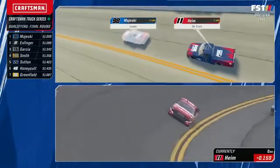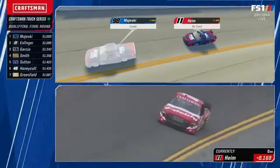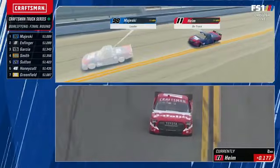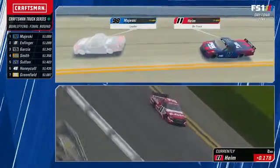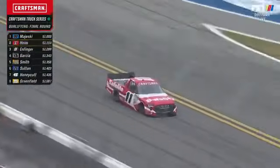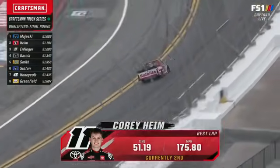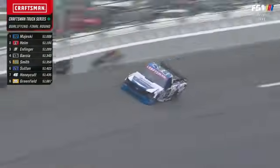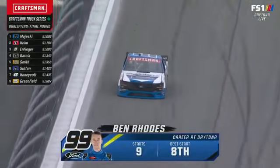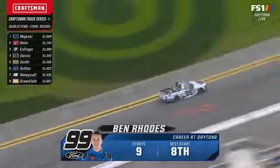Tracking second, Ty Majeski. There's Majeski coasting back to the pit area on the bottom of the racetrack as Heim goes by. Looks like he's going to clock in second so far. Pretty confident I know Corey Heim is about what that means about tonight's race. And he'll stay there. I'm going to be surprised if Ben can eclipse the speed put down by his teammate. We'll see. 98-99 on the front row sounds pretty good to Duke Thorson, doesn't it? Be a happy man.